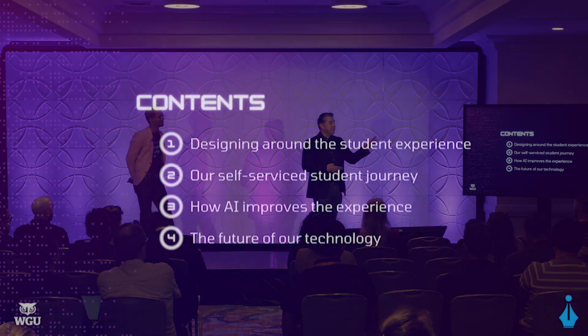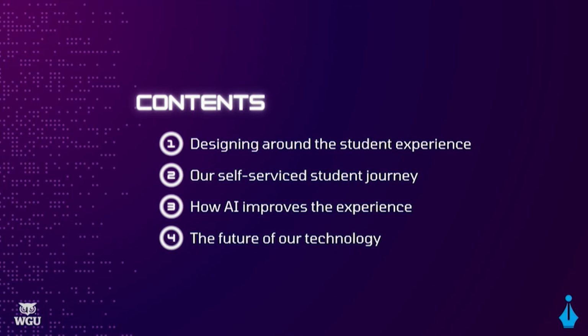We want to talk to you about the design around the student experience. Why is designing around the student experience going to be key for you to be successful as you implement the AI for them? I want to talk about our self-service student journey, how AI improves the experience, and what is in the future of the technology, at least from WGU's perspective. I will try to tell you a lot about the story of the why, and I'm going to lean on Ashish for him to tell you more about the story of how.